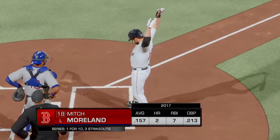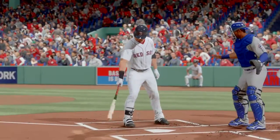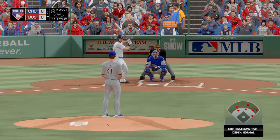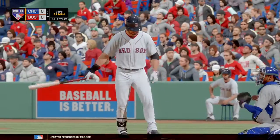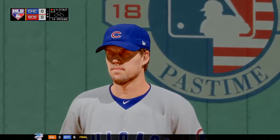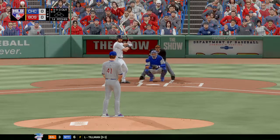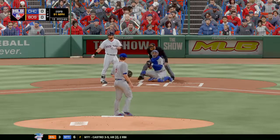Here's the first baseman now, Mitch Moreland, and he has not gotten off to the start he had hoped for with the bat. It's been a real struggle for him out of the gate. Ready to deliver. Here's the first pitch. And a neck-high fastball that time. The windup and the 1-0 pitch. A fastball right down the middle for a strike.